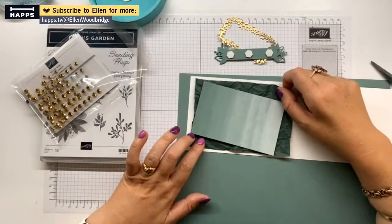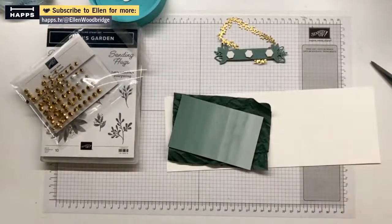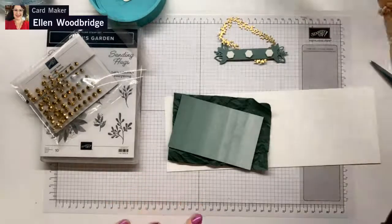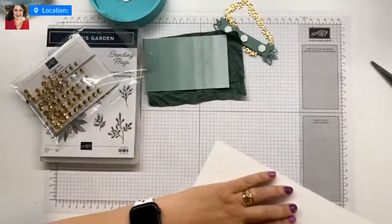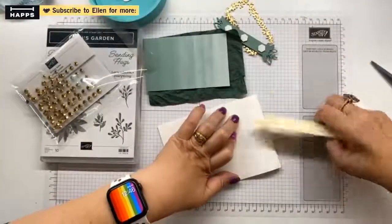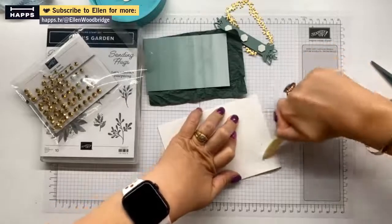I think we can stick with white because that really just made those colours pop, which is why I may have an idea in my head, but that idea may not always work. Okay, so this is pre-cut and pre-scored, so all I have to do is fold it over, grab my bone folder and go.